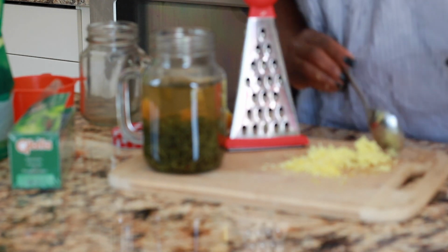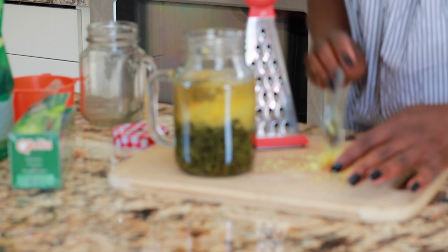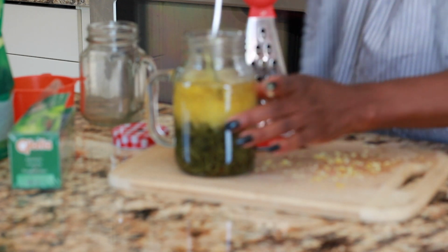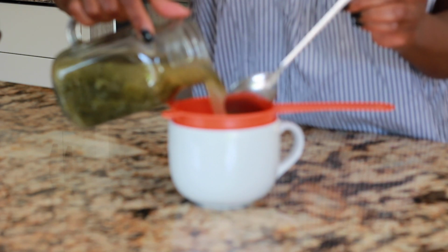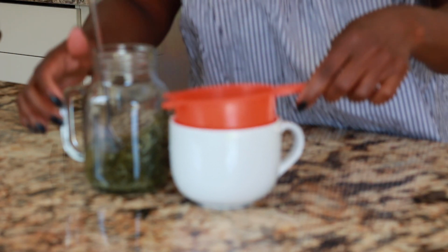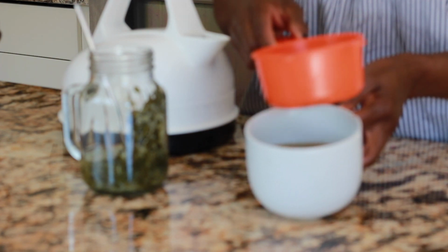So what I have here is about 1 tablespoon of grated ginger and 1 tablespoon of grated lemon rind. This is still hot. You want to leave it for another 10 minutes. After 10 minutes, you are going to sieve your green tea. So sieve. So I have a good amount of the green tea that I am going to be consuming for 1 serving.